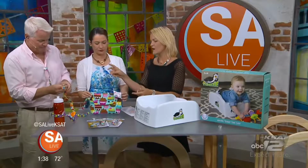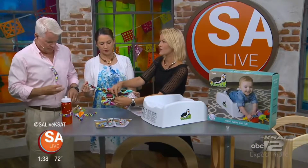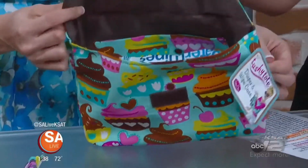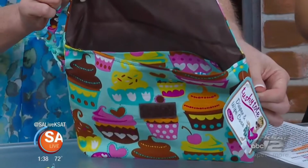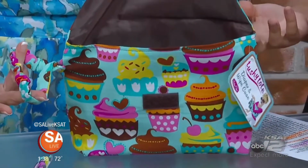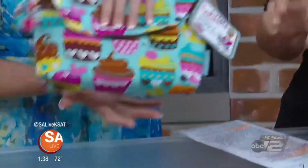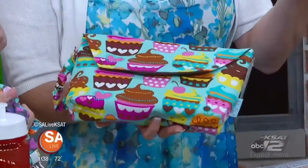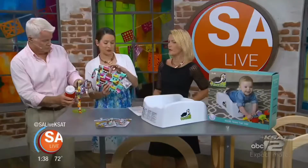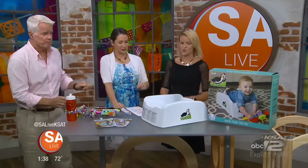And then to round it out, we've got our Tushy Tote. So big enough for a few wipes, diapers, those kinds of things. As your child gets older, you can put books in it, you can put coloring pencils. I've got one and I take it with me on flights. So if I need to go and brush my teeth or anything, I just take that with me. And what I like that you mentioned earlier is that this is basically wash and wear. It's machine washable. Absolutely. All these things are. Toss them in with everything.